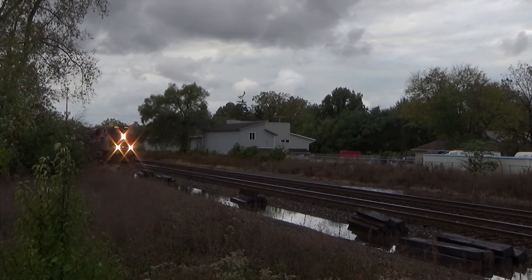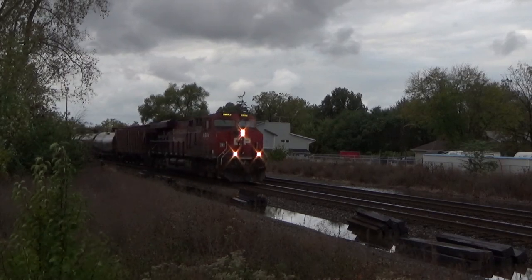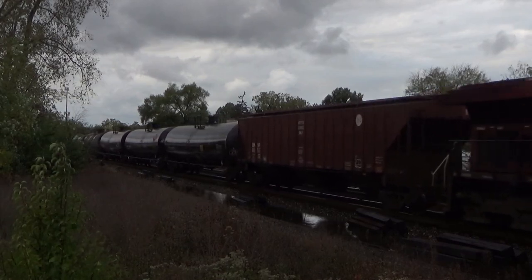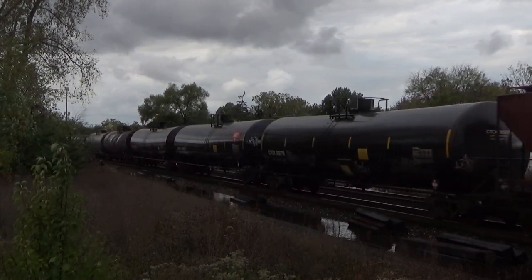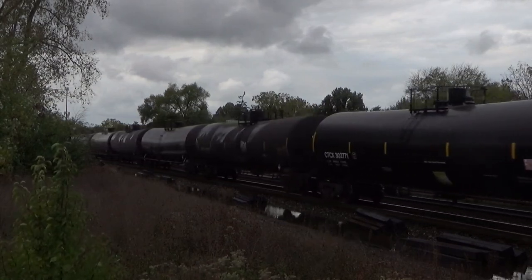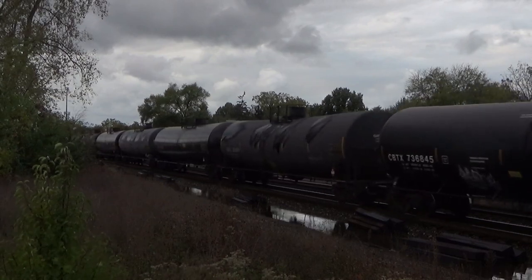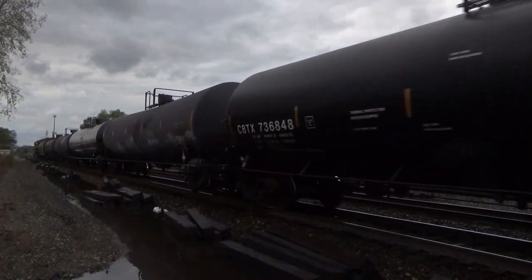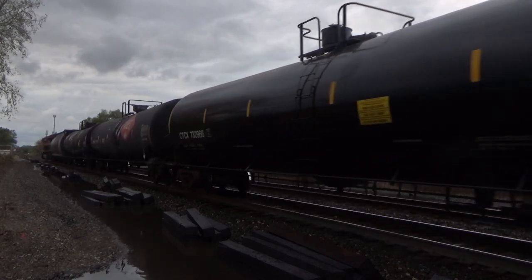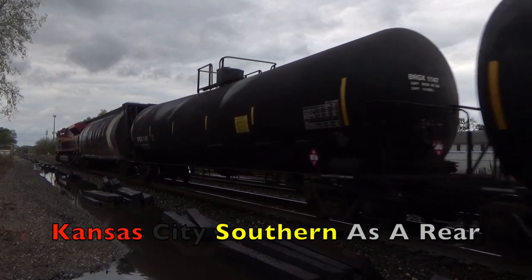But today's power is a CP GE locomotive solo leading 528. But our special power is going to be facing as a weird DPU. So if you guys can stick along with this ethanol train, this would actually be our last train for a bit, for like 2.5 hours.